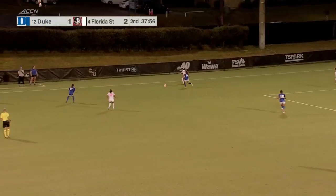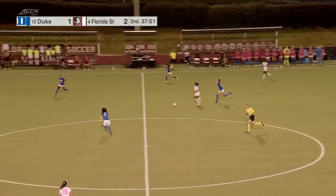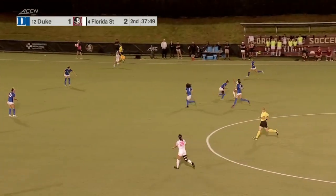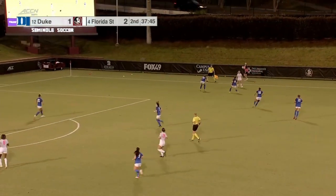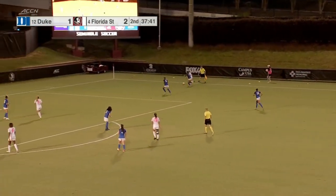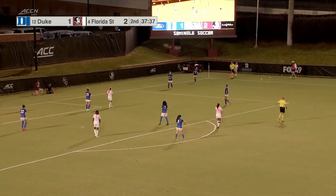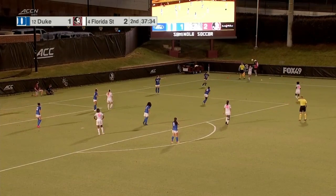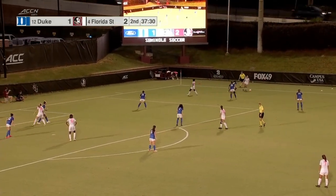Not sure if it's fully by design, but the pace really slows down when Florida State gets a goal kick. Now they can pick it right back up, as they do here when Nesbitt saw a path forward and she took it. Always seems very deliberate, resetting a play where they want to go. Brown open to receive the ball.